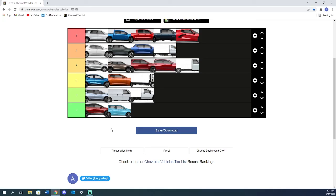So what would you say is the best? Me? Oh, I thought you were asking the viewers. I would say, what's this one? The red one? Silverado. That is a good choice. Fair choice. And you might be like, hey, she's a truck person. All the trucks are at the top of the list. That one's not a truck. Suck it up! Trucks are better! I do like trucks.